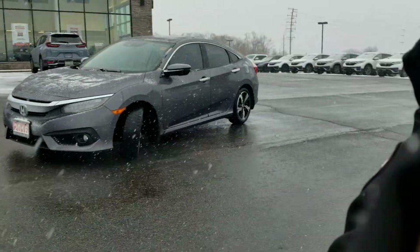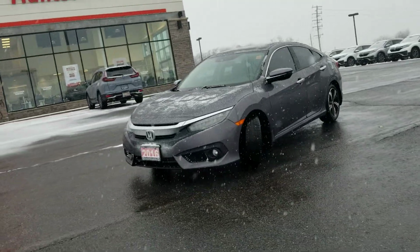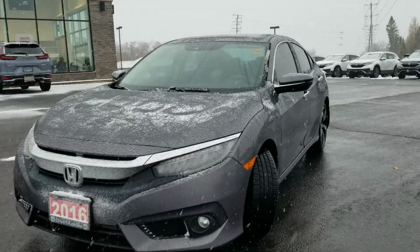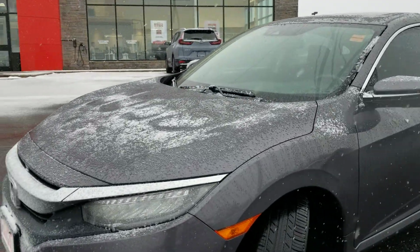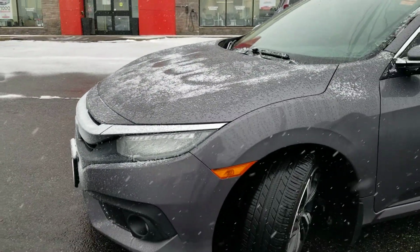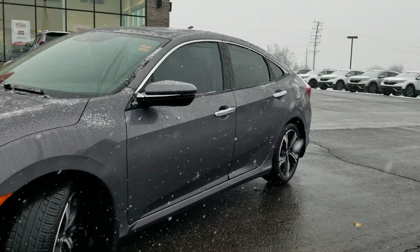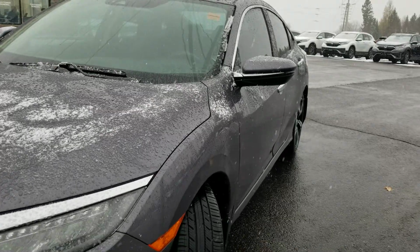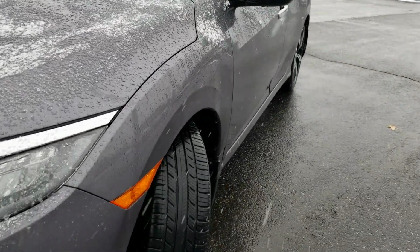My name is Paula. Here's a closer look at our 2016 Honda Civic Touring. Just going to do a 360 walk around. I'm going to point out any imperfections that I find, starting off with the front end. It does appear to be clean. Please keep in mind it's snowing here in Huntsville today, and I can do a redo video if it helps on a nice sunny day.